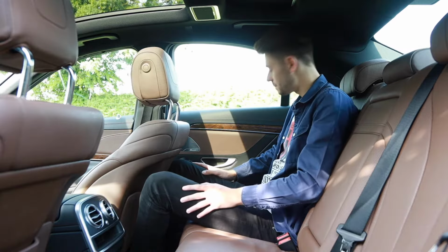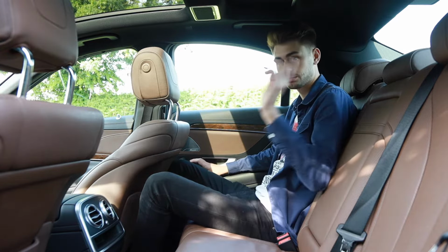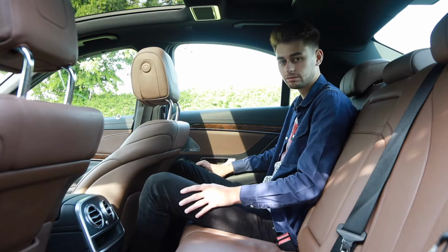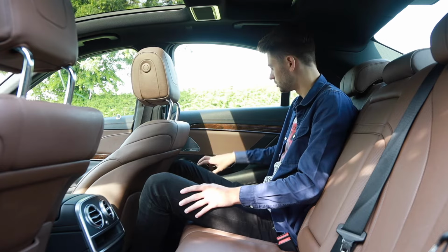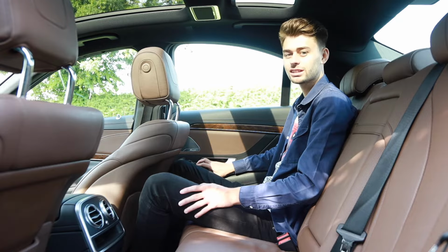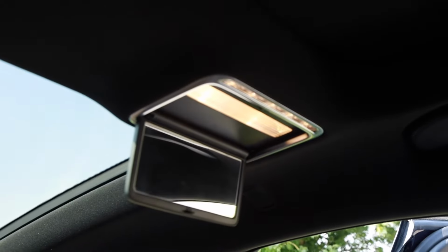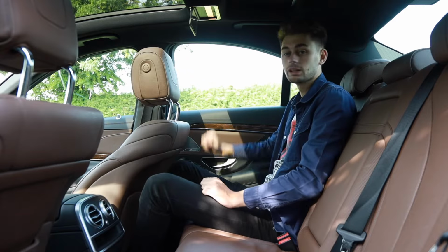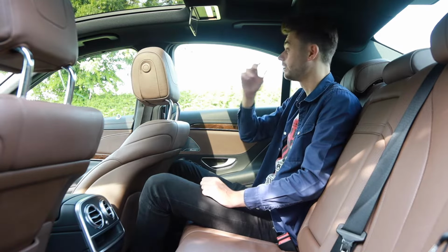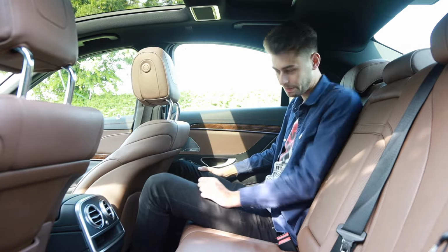Things that stand out to me are the fact that I have dual controls for the windows back here, so I can put that side and this side down, because obviously if I'm being chauffeured about, I need that sort of ability to do those things. And I've got a control here for the rear blind. Look at that. Whoa. You do also up here have some nice little vanity mirrors, because you may be an important person if you're in the back of a Mercedes S-Class and you need to check your hair and your makeup before you get out and go and walk down the red carpet or something.